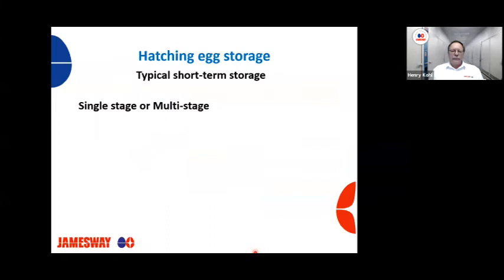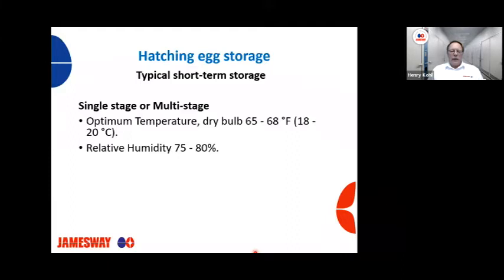So for hatching egg storage, typical short-term storage, whether you're in single stage or multi-stage, optimum temperatures on the dry bulb in your egg storage room is somewhere around 65 to 68 Fahrenheit or 18 to 20 degrees Celsius. And that's pretty typical for the industry. Folks try to keep relative humidity somewhere around 75 to 80% humidity.